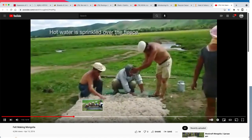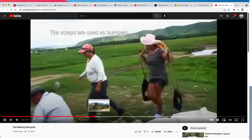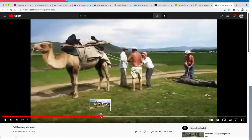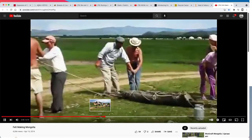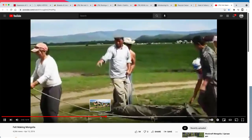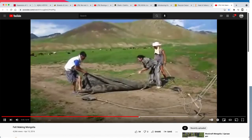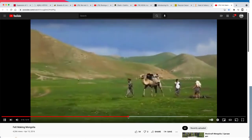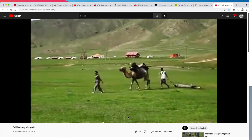Once it's all laid out, they roll it up nice and tight. And then they use the resources they have around them, and it could be a horse or a camel. It looks like the biggest burrito you've ever seen in your life. And so now they're going to roll that up with the camel. Sorry, I'm going to show some in progress. Because the camel does all the work. It just walks around for a few hours rolling that felt.